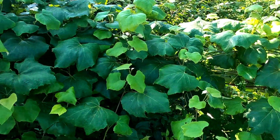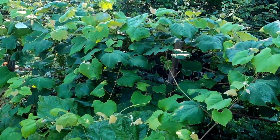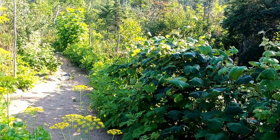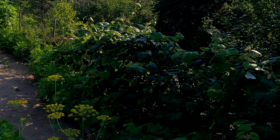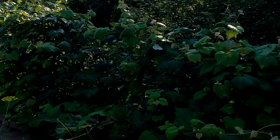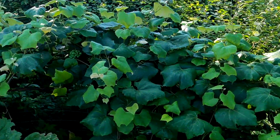But I had a buddy over looking at my grapes, and he's like, is that all one plant? I said, yep, that is one plant. It's, I would say, 30 or 40 feet from end to end, all trained along the fence there, just one plant.